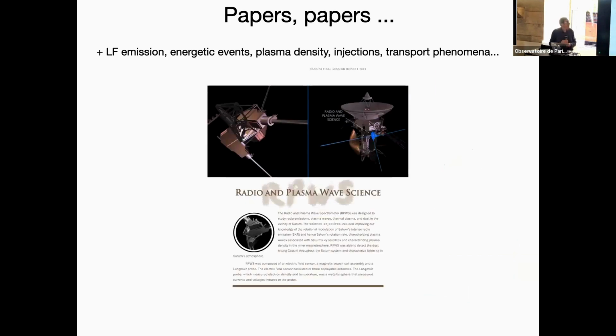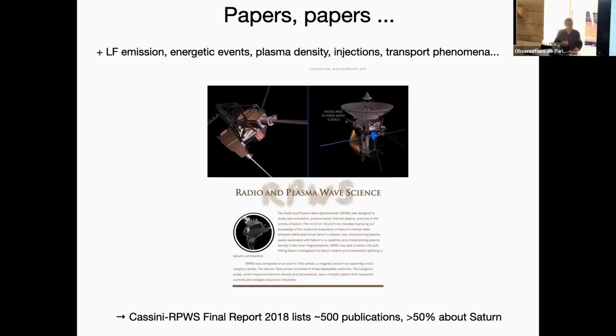Okay. So I cannot go much further. I cannot describe to you the 300 or 400 papers built from the RPWS data. There was a nice report at the end of the mission. A lot of stuff I didn't talk about, low frequency emission, energetic events, and so on.